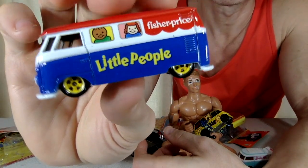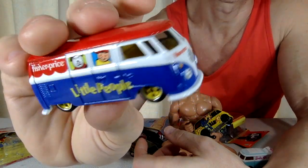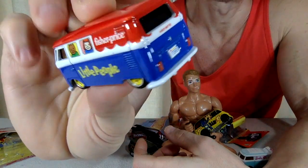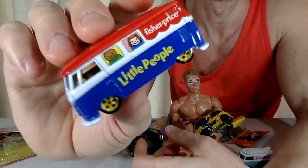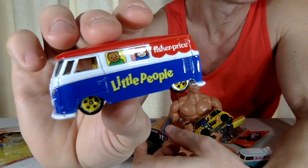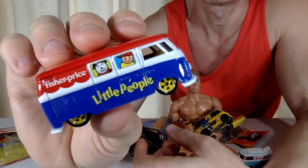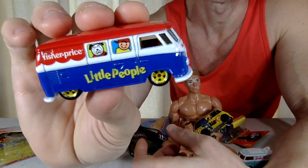I mean, if they would make an Imagine Next car, that would be cool. Any other kind of Fisher-Price branded toys, I would love it. Like they have the stackable rock and roll tubes game. I don't know, anything from Fisher-Price is awesome.